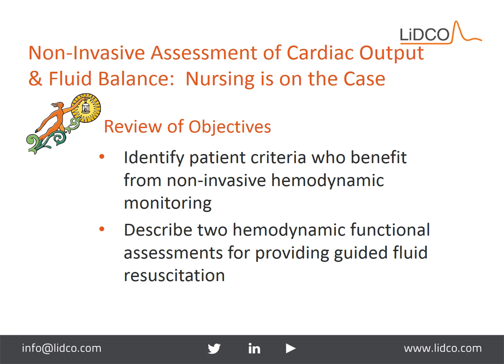So let's review the objectives. Did we identify a patient who could benefit from non-invasive hemodynamic monitoring? Well, we did. We identified a patient who had perfusing digits, who clearly needed to have more than a blood pressure and a heart rate to monitor him as indicated during the intubation process and his response to fluid. We also described two hemodynamic functional assessments for providing guided fluid resuscitation, and that was in this case stroke volume variation, also pulse pressure variation, stroke volume, and cardiac output as provided by the proprietary algorithm of LiDCO.